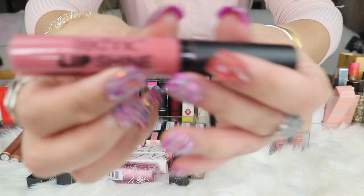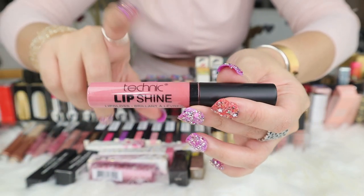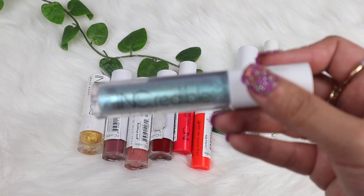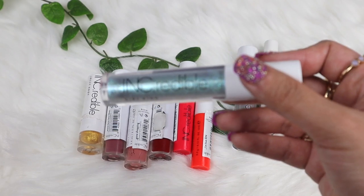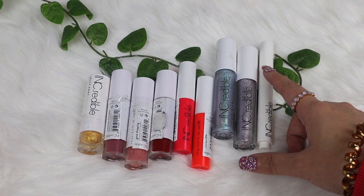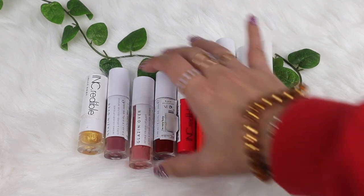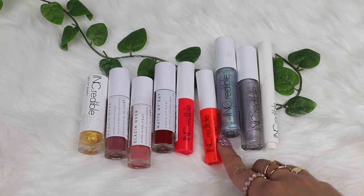I only have one from Technique Shine. And this is the time that I forgot to bring a lip product with me, and I gotta have something on my lips, so I bought this one. So these are the 9 lipsticks that I got from the brand Inkredible. I wanted to do a swatch video of all of them, which will be up by, let's say, January, February. Some of them I shared with my Filipino beauty sisters, like this one, and I think this one too, if I'm not mistaken. So yeah, just different finishes from Inkredible, and there's 9 of them right here. And the swatches will be up very soon.